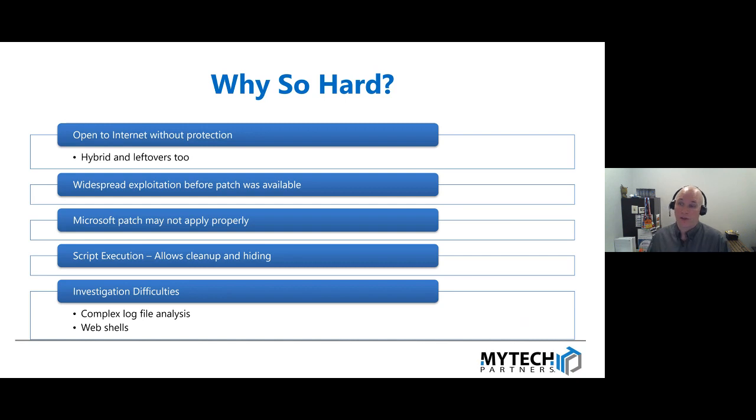And then there are even leftovers. There are people that have migrated to 365 but have not turned off that old server. We've seen several indications of that, where we start to hit systems and see them exploited, and they say, well, I'm on 365, what do you mean I've got an exposed Exchange server? Yeah, it's still there. You haven't locked it down. You haven't done this. You haven't done that. You still have a server on premise.